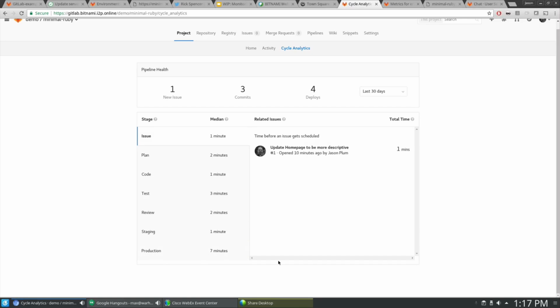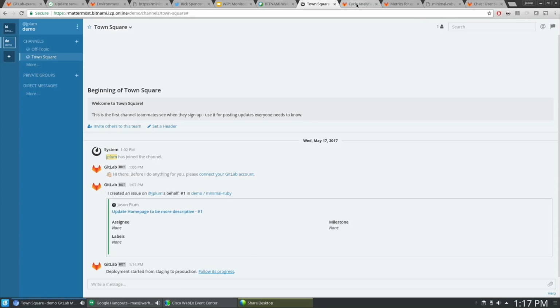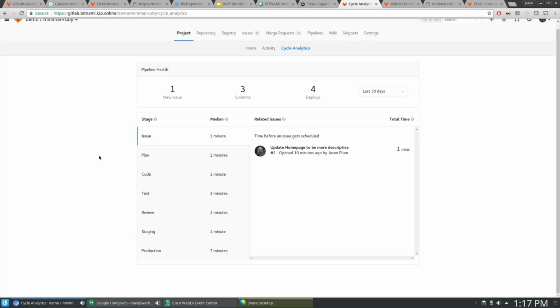We know when our changes are happening. We can review them before we put them into staging as a merged item and before we deploy them into production, which can be done entirely from our integration with Mattermost. Then we can come back, and people who aren't involved with the project but do need to know how well we're doing can come in and look and see how well we're keeping up, how long things take, and whether our projections in time are actually accurate.